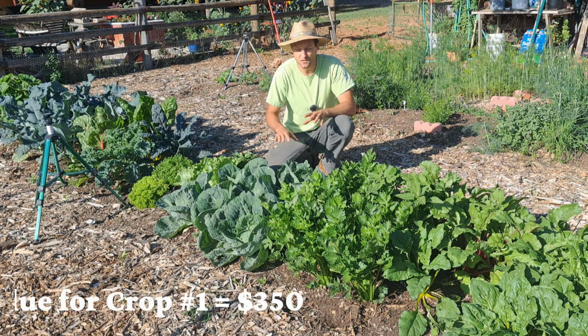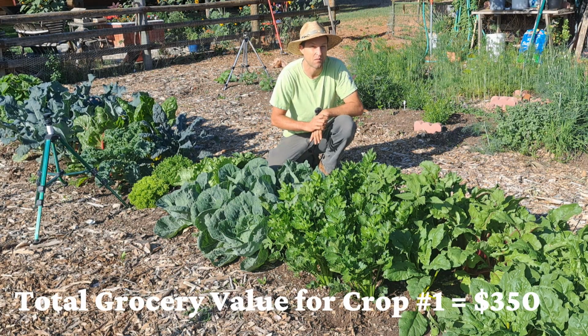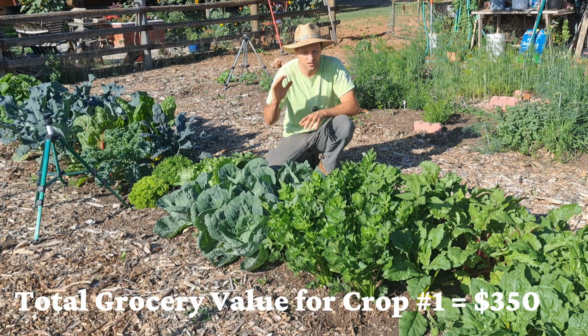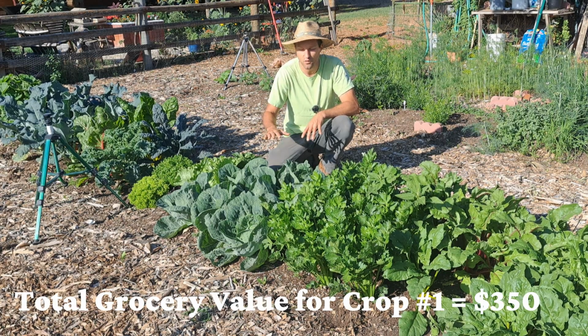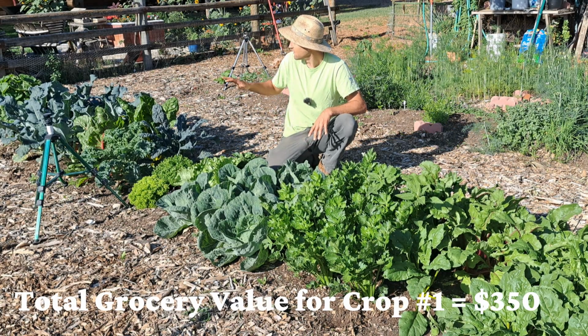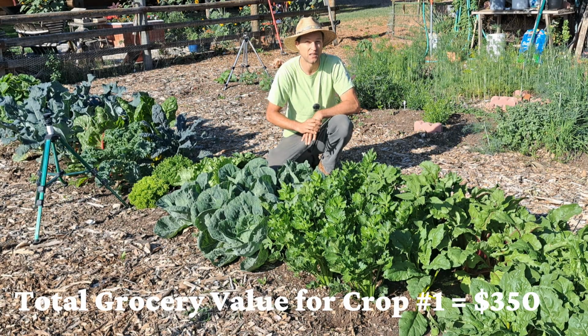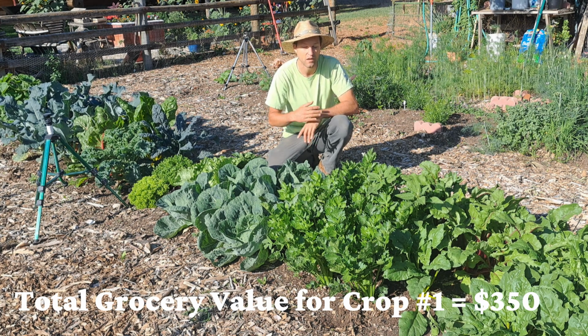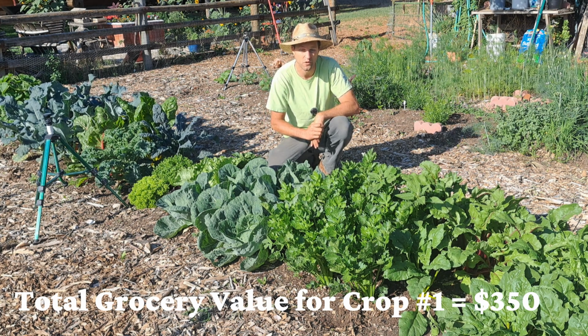So this is all planted in exactly the same spacing I just described for the farm. And we are still going to keep planting after we harvest the cabbage, lettuce, beets, and possibly the parsley. We'll be planting a second crop in a lot of this space. So it's going to produce more than $300 worth of food.